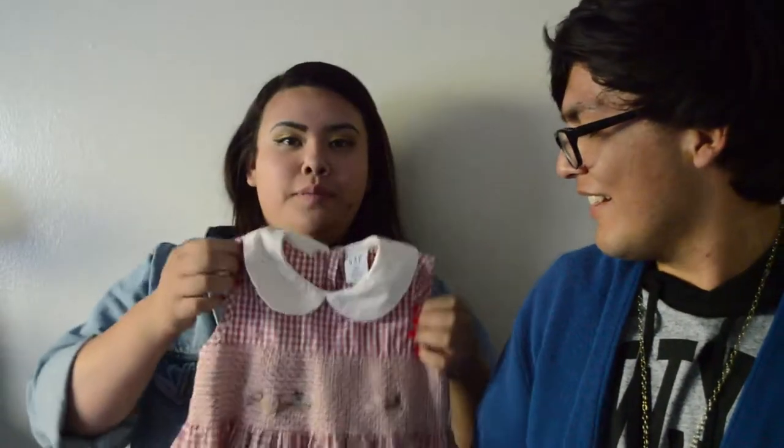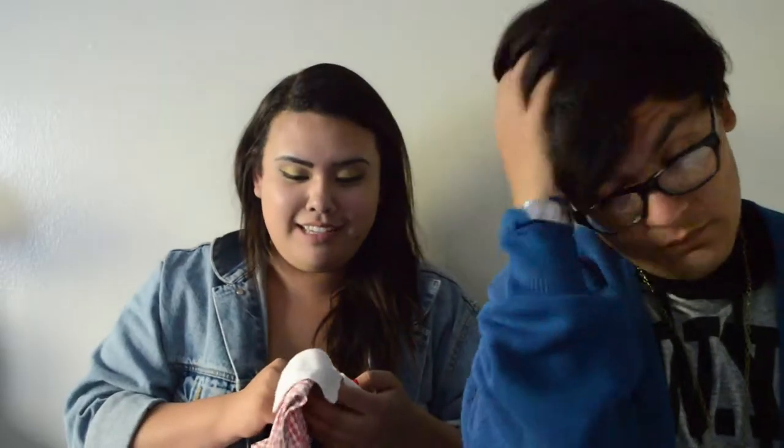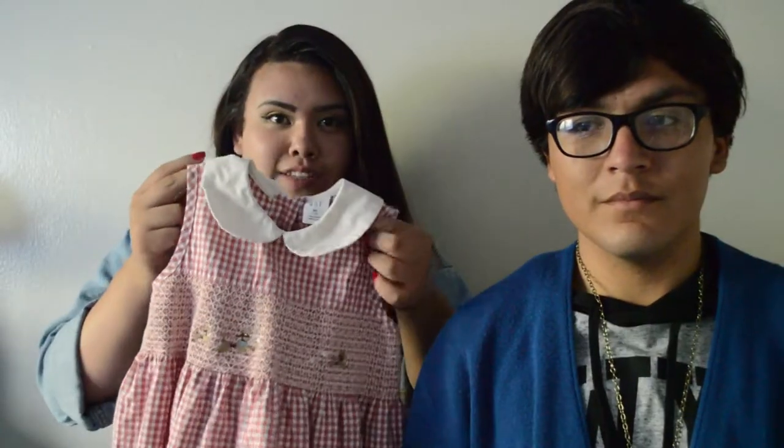And this next item is actually not for me. It's actually too long for me. It's actually for my niece. She's only 7 months, and this is a 3-year-old dress. So I bought it for her so when she starts school, that'd be cute. I really loved it because of the Peter Pan collar.